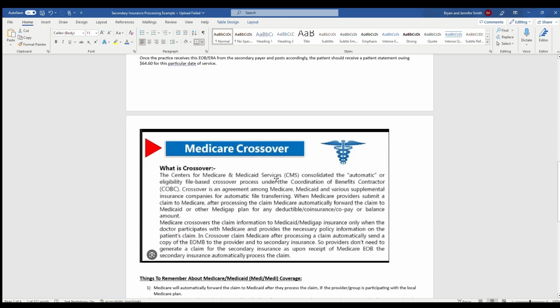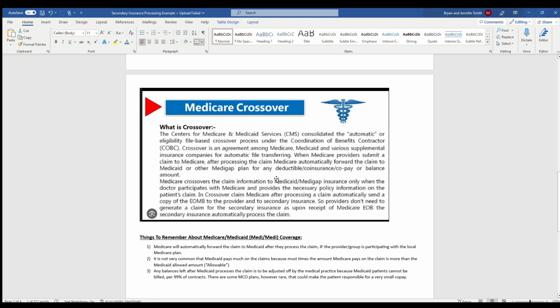Now, if the patient had Medicare as their primary insurance and Medicaid as their secondary, that's what we refer to as a dual plan or a Medi-Medi plan.